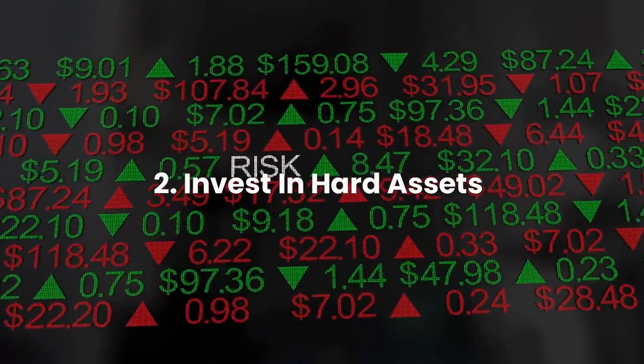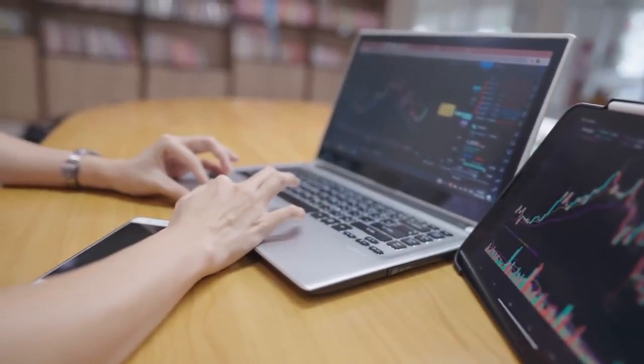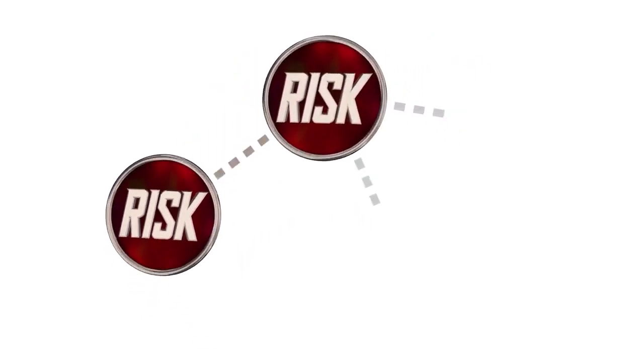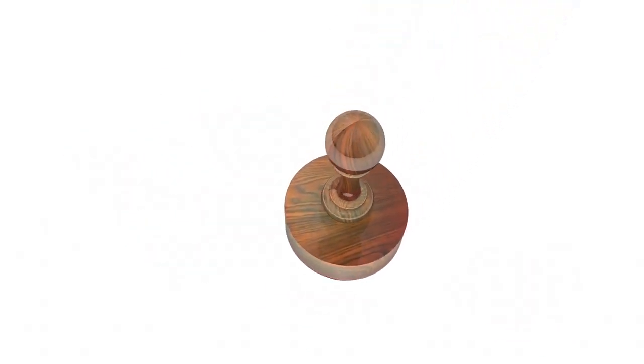2. Invest in hard assets. Our second strategy for investing during high inflation is to focus on hard assets. Hard assets are tangible, physical items that tend to retain their value or appreciate during inflationary times. Let's explore a few examples of hard assets worth considering.